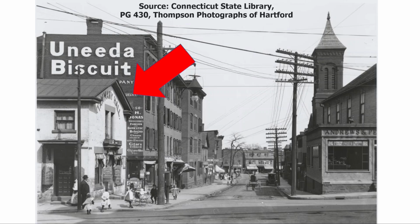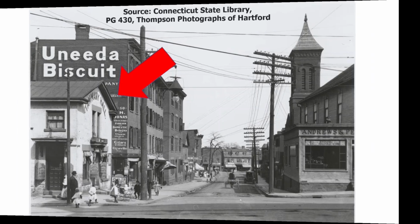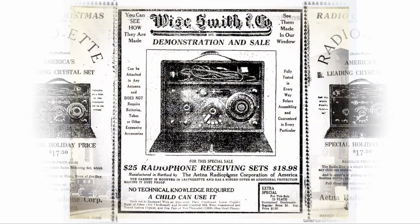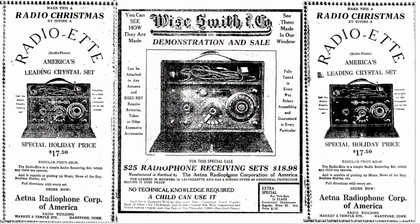The paper actually referred to the area around the building as Post Square. By 1922, the building had been redubbed the Radio Building, when it became the home of the Aetna Radiophone Corporation of America. The company was only in business for less than 2 years, and it produced one product, the Radioette Crystal Set. In the middle is an ad from an early demonstration of the set in 1922 at Wise Smith & Company.